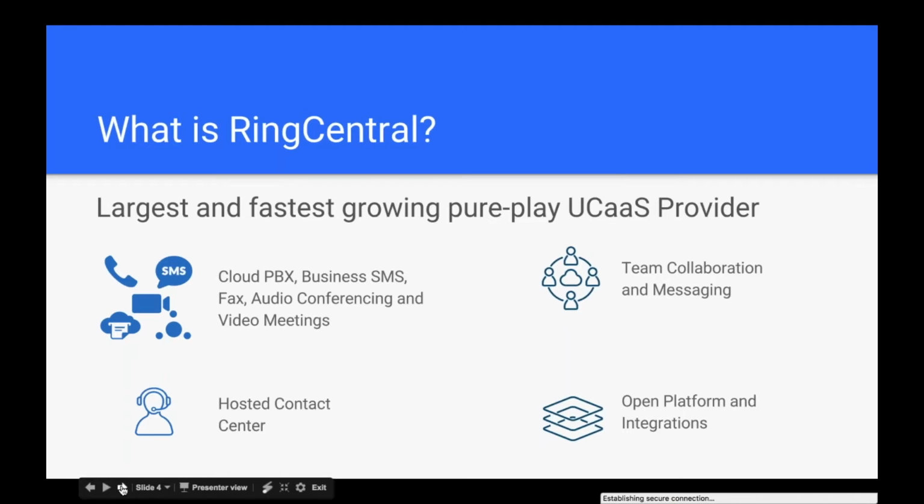We continue to evolve with the industry, and the next thing that the industry's customers have been asking us to do is help them with their collaboration needs. So we've recently rolled out a new team collaboration and messaging tool called Glip, that runs on top of these services and allows people to have a single work stream, a single workplace where all work can get done.